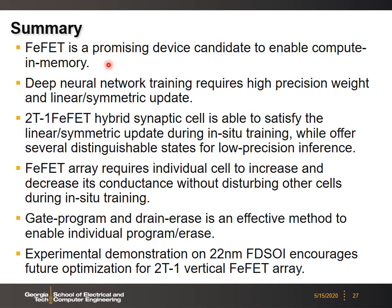So with this, I'd like to summarize. We proposed FeFET as a promising candidate to enable computing memory for deep neural network training, which requires high precision weight with linear and symmetric update. This can be achieved by this 2T1 FeFET hybrid synaptic cell. And the FeFET array design requires the individual cell to be programmed and erased without disturbing other cells in the array. So we propose the gate programming and the drain erase scheme to effectively enable individual cell programming and erase. And this was experimentally demonstrated on the 22 nanometer FDSOI FeFET devices. And then eventually we envision that we can build a vertical FeFET array to enable this 2T1 FeFET based design.